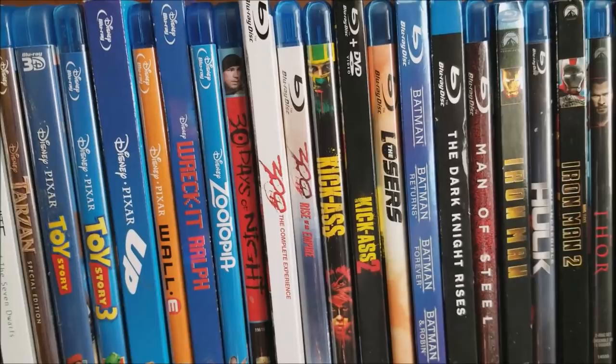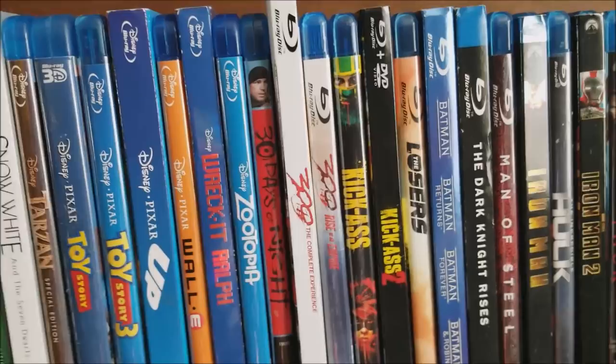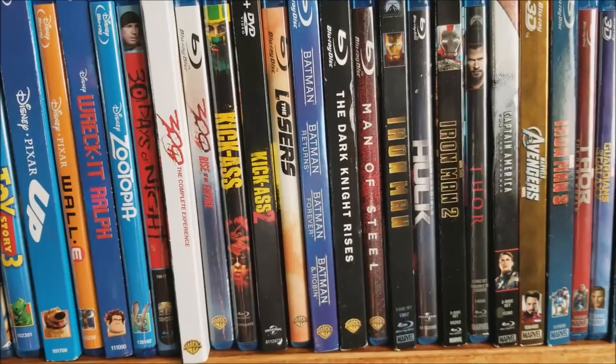So moving on from our Disney Pixar, we have my comic book movies. All right, so let's start off with 30 Days of Night, which actually, I like that movie. We have 300, we have 300: Rise of the Empire. We have Kick-Ass and Kick-Ass 2. We have The Losers. And then we have the Batman kind of quadrilogy, even though there are two different filmmakers, Tim Burton and Joel Schumacher. And one is highly better than the other one. But anyway, we're not going to talk about those movies.